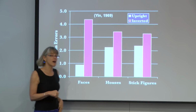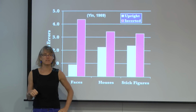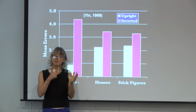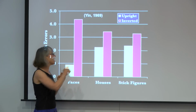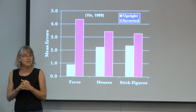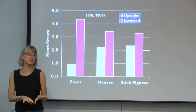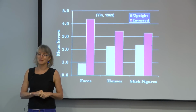And what you see is for other kinds of stimuli like houses and stick figures, and he had other things, landscapes and other stuff, there are a few more errors when the stimuli are studied and tested upside down than when they're studied and tested upright. But that effect is much smaller than it is for faces. Okay? So the inversion effect for faces doesn't mean that you find no inversion effect for anything else. It's just much more extreme for faces than for other stimuli.